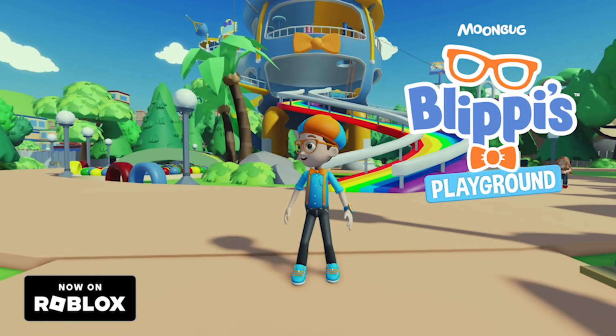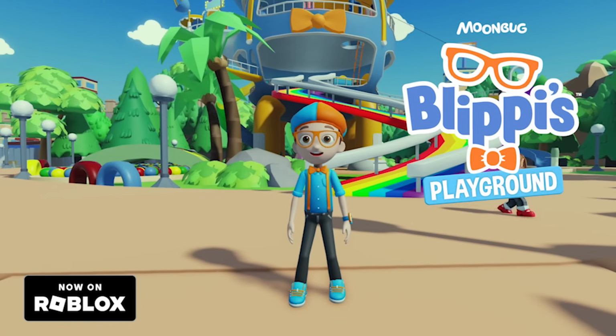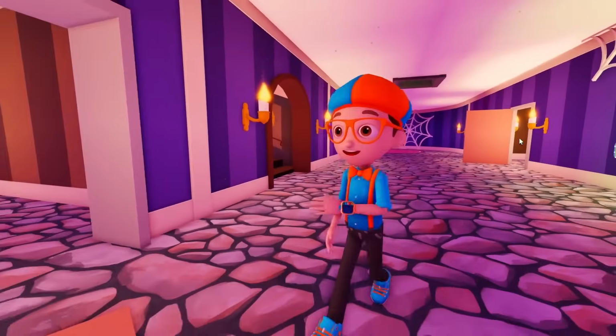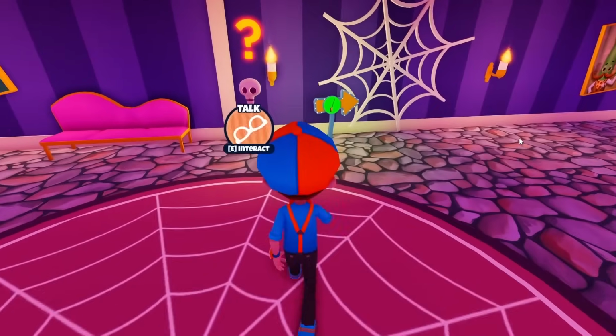Whoa! I had so much fun exploring Blippi's playground today, and now you can too on Roblox! Hey, it's me, Blippi, and check it out. I'm in the haunted house. Ooh, it's spooky. Wait, who's that? It's Bones. Oh, hi, Bones.